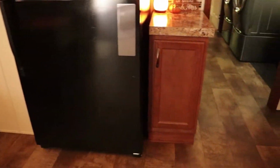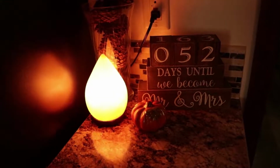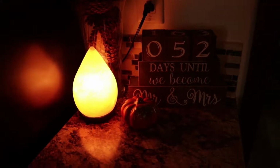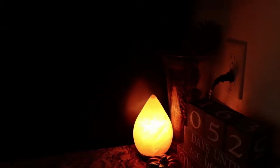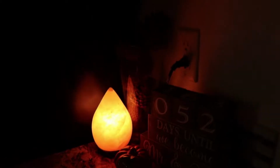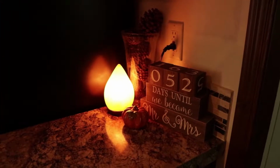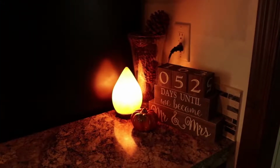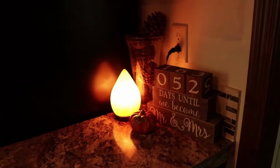And then moving right along over to here, I have my salt lamp, the countdown to my wedding, another little ceramic pumpkin, and then another vase with pine cones in it. The lighting is terrible. Let me see if I can flip that. There, now you can see a little bit more, so you can see the pine cones and the salt lamp, the pumpkin, and then my countdown to the wedding.